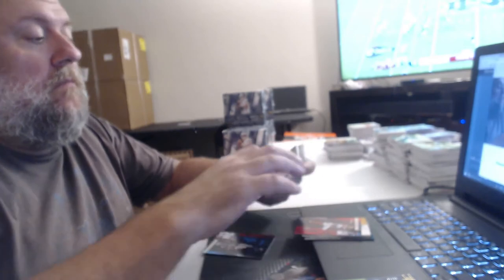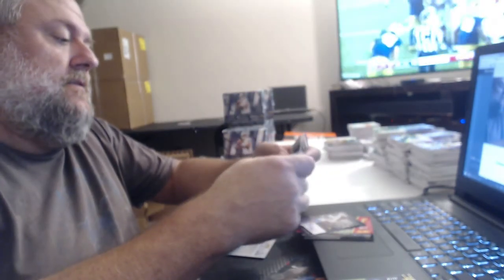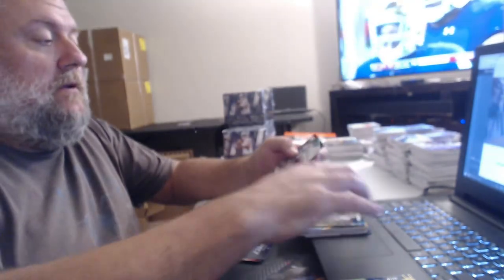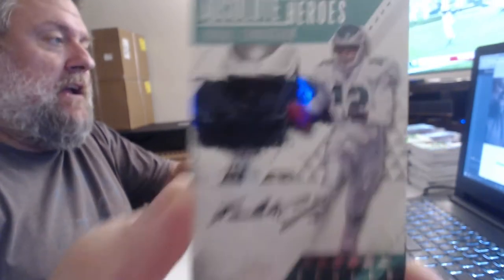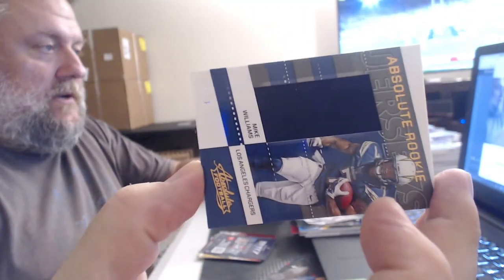AJ Green to 100. Travis Smelchy. Another Artavis Scott. Jesus, look at that stuffing coming out of this one. Davante Adams, 25. Ed Reed. Oh, one of my all-time favorites, the 49, Randall Cunningham. And a Mike Williams rock.